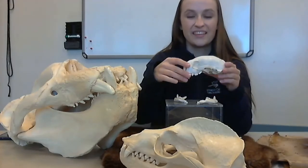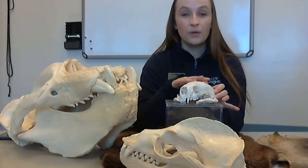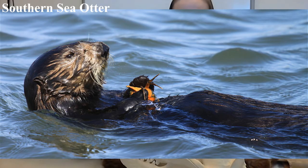Did that give it away? This skull belongs to a southern sea otter.